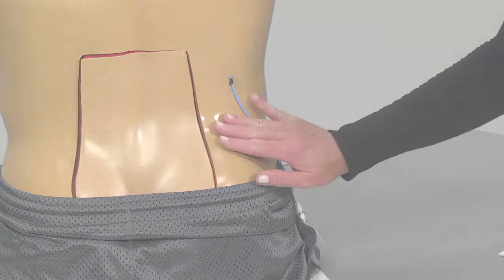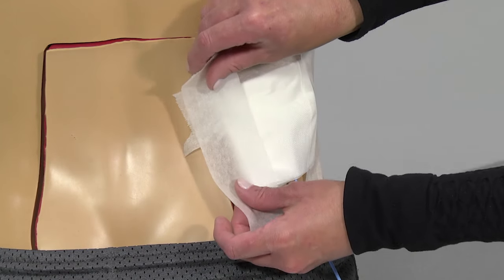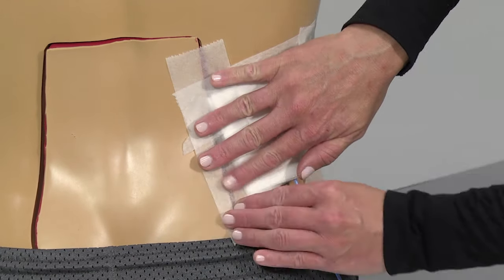To apply the new dressing, take the pre-cut gauze dressing and gently slide it around the tube. Cover the pre-cut gauze dressing, roll, and tube with the remaining 2 gauze dressings. Secure the dressings with tape. Do not tape the tube directly on the skin.